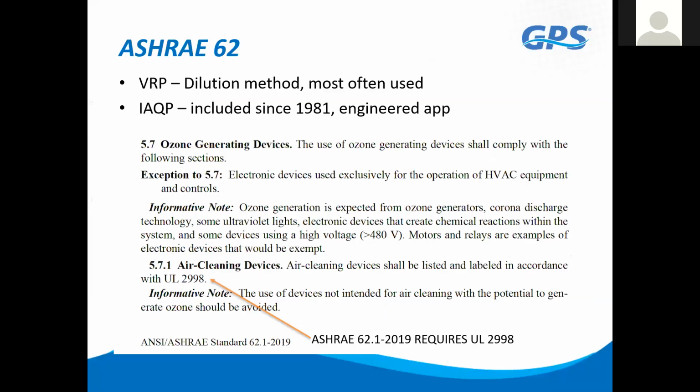So the new standard, ASHRAE Standard 62.1-2019, now requires UL 2998. It basically says at 5.7.1, air cleaning devices shall be listed and labeled in accordance with UL 2998.